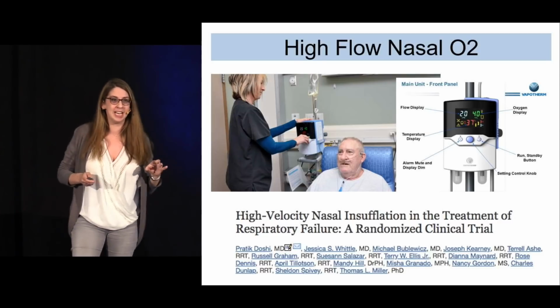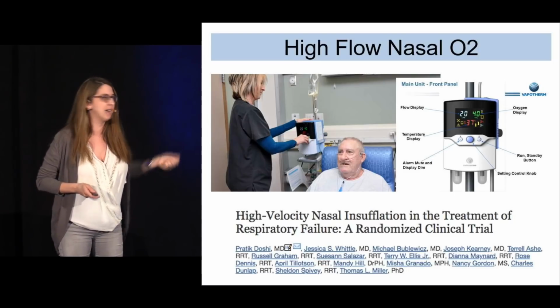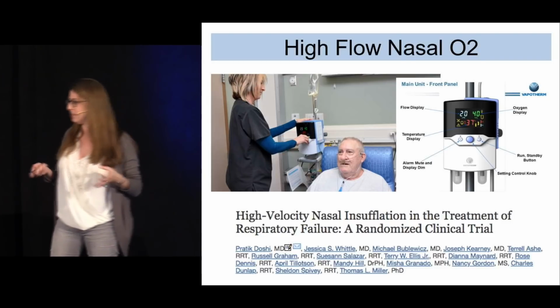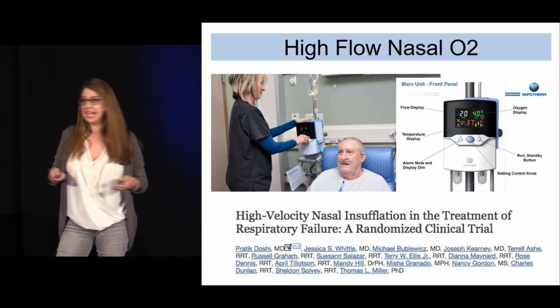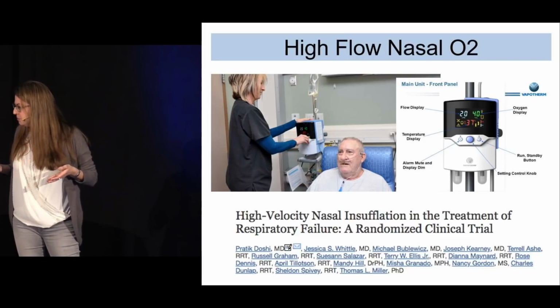This does not mean that you just take your nasal cannula, stick it to the wall oxygen, and crank it up, right? It's different. These are special machines that do it. But sometimes they can be helpful, and the thought process is that they can decrease the dead space, okay? They can give you a little PEEP, and it's supposed to be more comfortable.